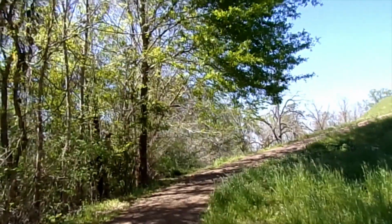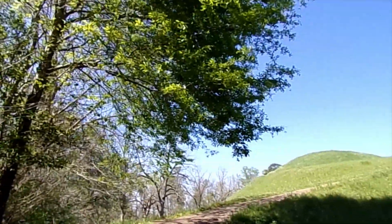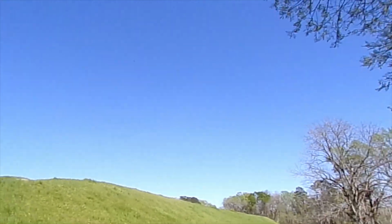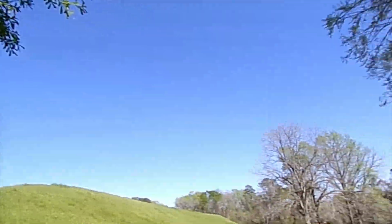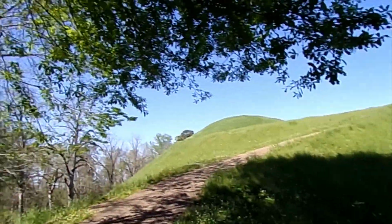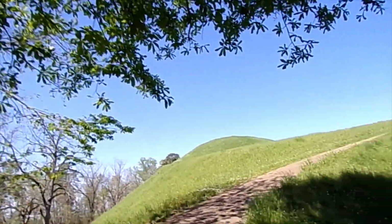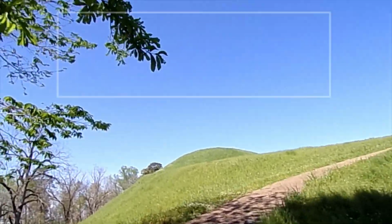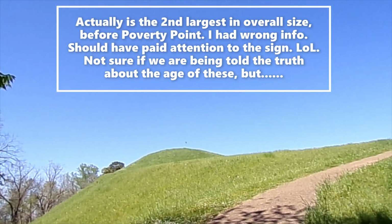Okay, as I walk, I'm going to tell you a little bit about these mounds. Oh, okay, now I see this end. This end is higher than Poverty Point. Now, I didn't see this end up here. But that's because it's got a mound on this end and a mound on that end. I'm going to tell you a little bit about it. It covers about 8 acres. And it is astonishing.